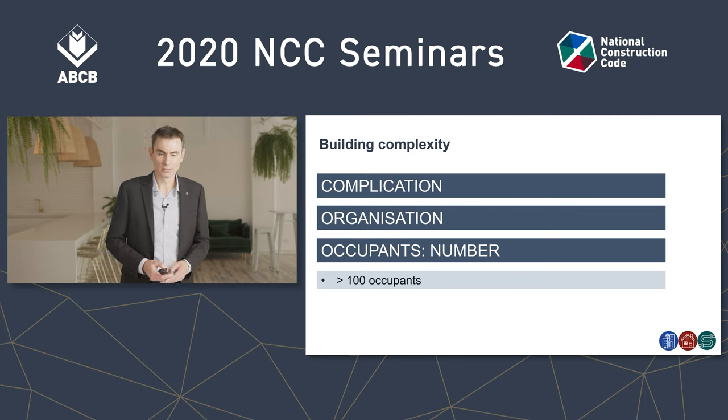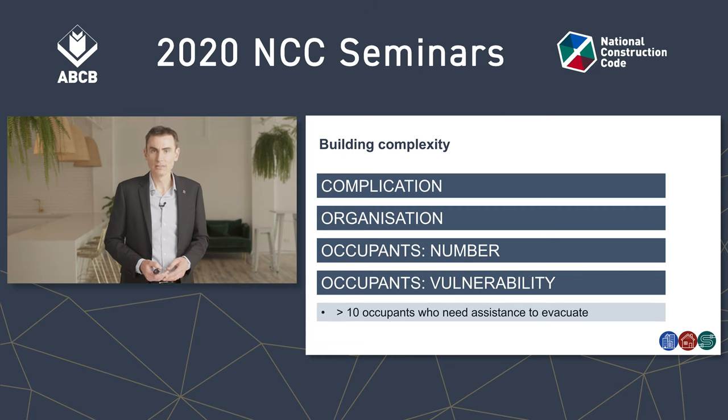The next criteria is vulnerability. If more than 10 of those 100 occupants are vulnerable, they need help to egress or assistance with their daily living activities, then that's a point as well. This would catch childcare centres, aged care facilities and buildings like that. So that's how the building complexity level works.